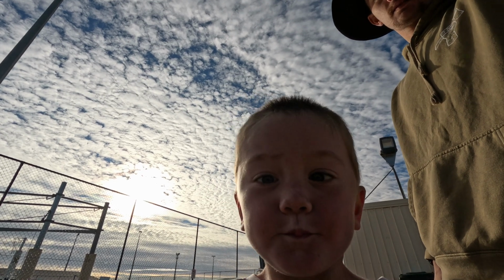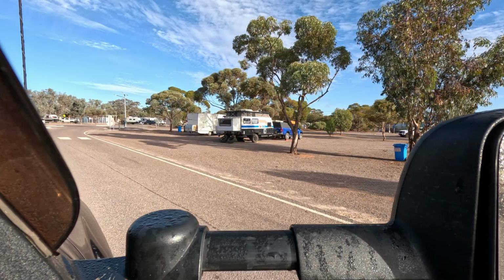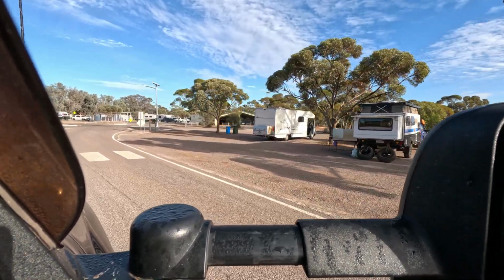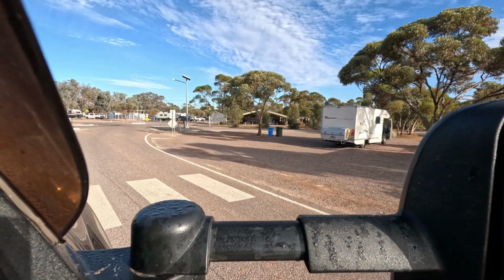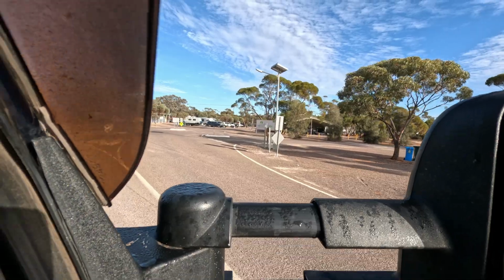The Kimba RV Park is spacious, easy to access, and perfect for travellers like us needing a restful break before the big Nullarbor push. With a large, well-equipped camp kitchen and some pretty flash toilet blocks, it's definitely worth a stopover if you're passing through.